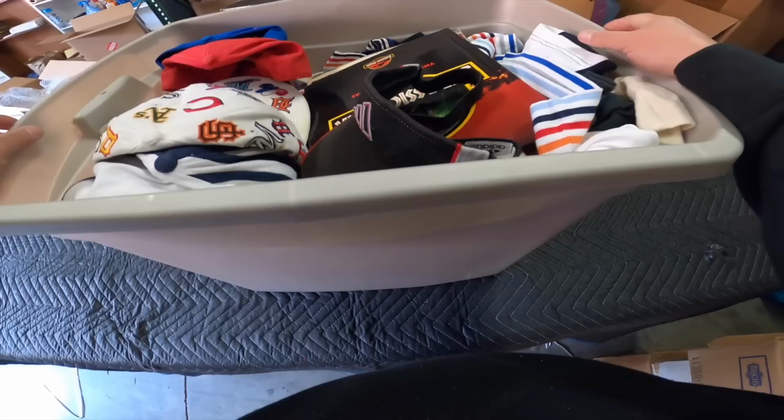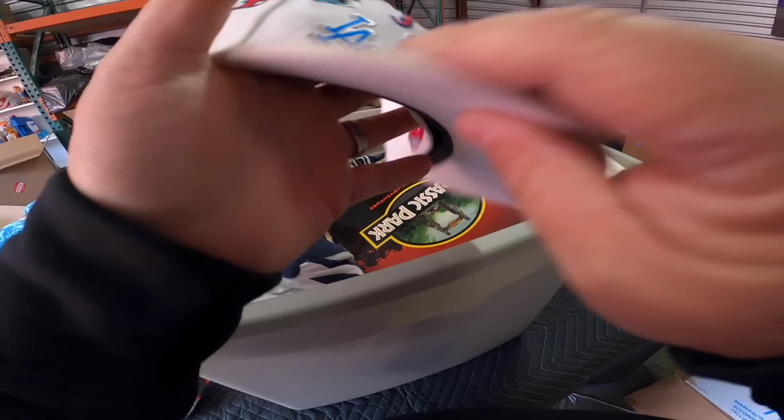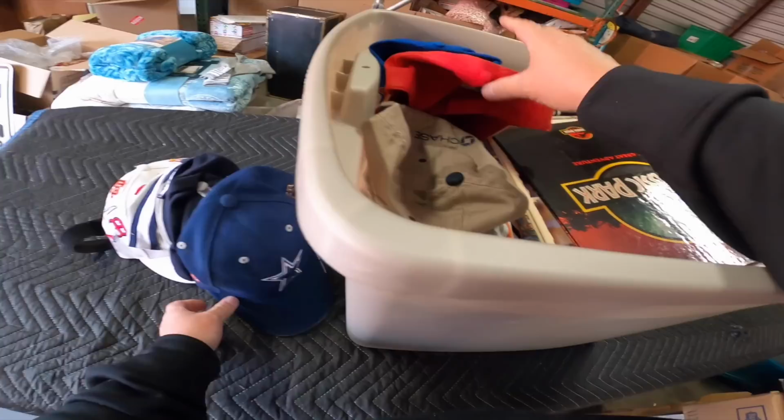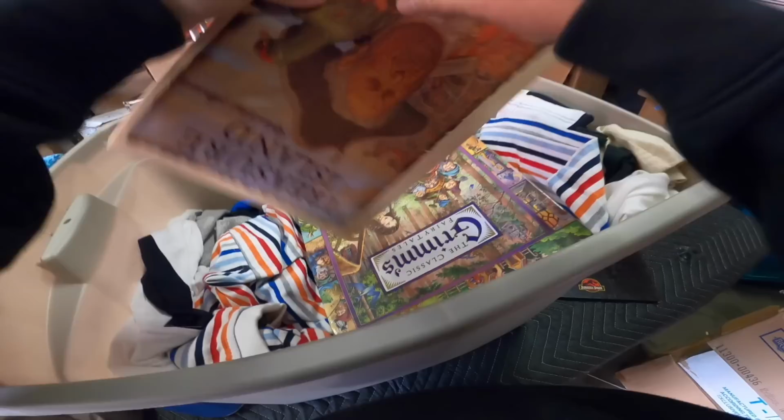Ooh. Saw Jurassic Park right away. That got me interested. Some hats. That's kind of a neat hat. These are all embroidered. That's kind of neat, but it's really yellowed. It's going to need to be cleaned up. Cowboys. Cowboys. Cowboys. Looks like she had a boy. The boy's box. Treasure Island.